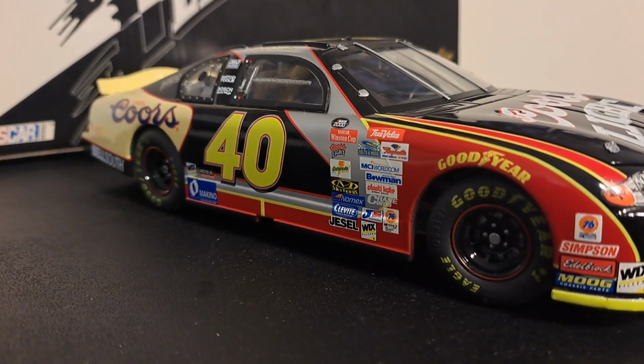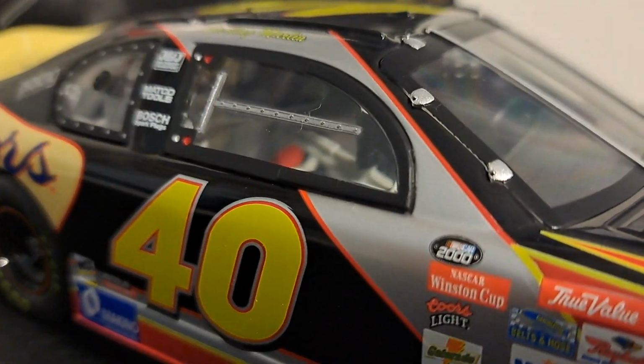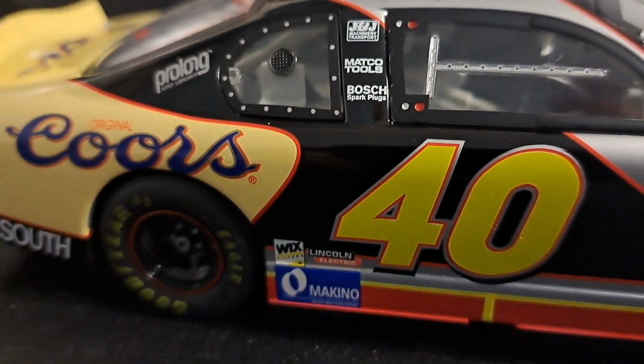And there's a look at the passenger side of it. The car just doesn't get any better looking, unfortunately. Interior detail is really sharp and nice. I mean, you take a look at there; it's really impressive what they have done with these cars. Absolutely phenomenal.